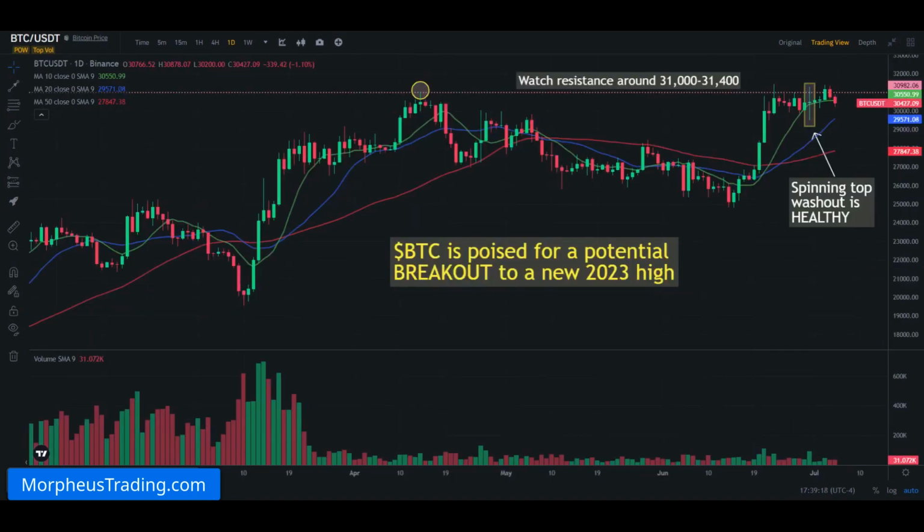First up, let's take a look at the king of crypto. Bitcoin is poised for a potential breakout to a new 2023 high after forming a bullish consolidation for the past several weeks. Now, recently on June 30th, Bitcoin had a bit of a wild day. It formed a pattern called a spinning top. And as you can see here, that's a candlestick pattern which has a long wick on the top and bottom and a small body. And that day closed right at support of the 10-day moving average.